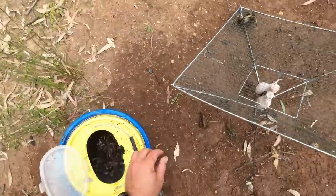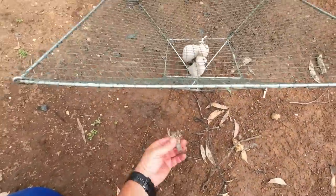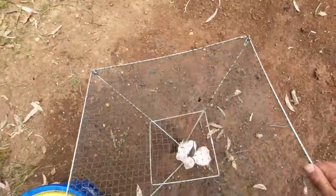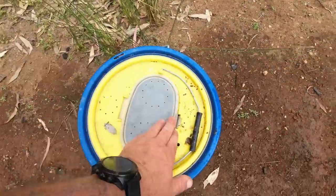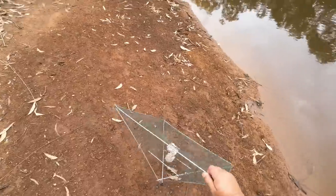That's quite a nice yabby. A bit small. A bit small. This big kahuna here in the corner. That's definitely a bucket yabby. Any day of the week. Cool. Awesome.